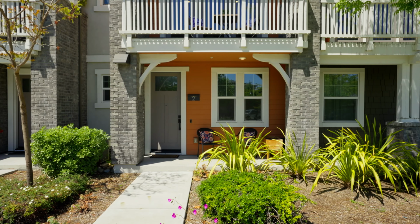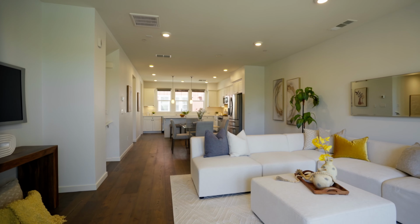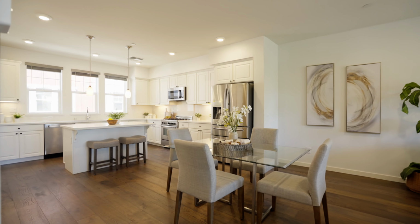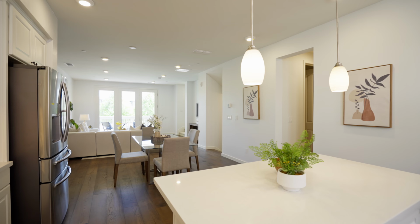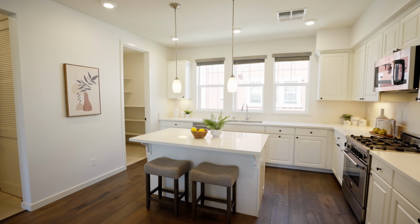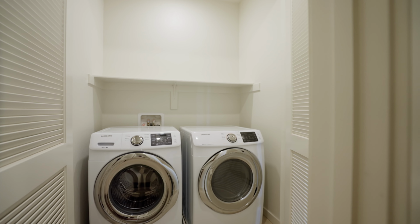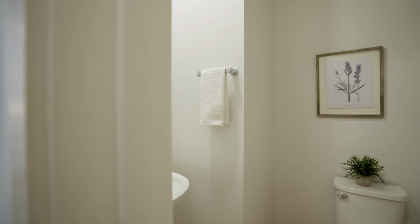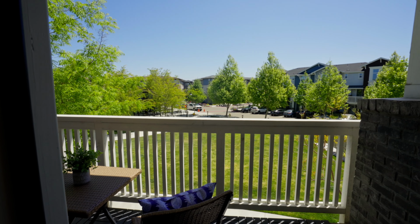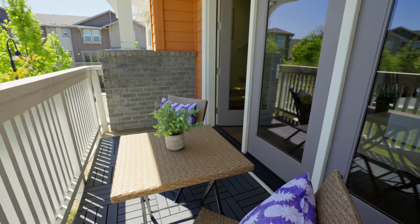As you enter the home and make your way to the main living area, you are greeted with an open concept living room, dining room, and kitchen with hardwood floors. This kitchen is accompanied by an oversized pantry, and laundry is also featured on this level. The large patio door off the living room provides access to the oversized balcony that overlooks the Greenbelt.